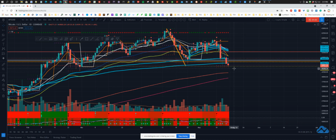Definitely is a good scalping opportunity. I was scalping this before I did this video. I think I'm out. Yeah, I'm out of the position now, even though it still kind of looks like it's on a fade momentum up. But beyond that, I think we are at least on track to test, I'd say, the 200 MA.